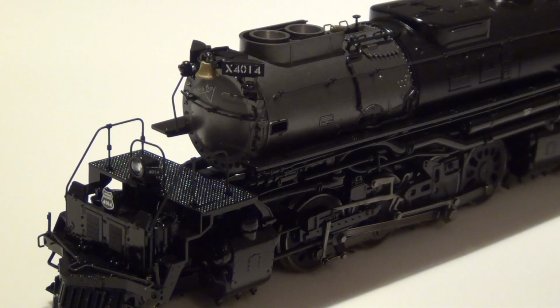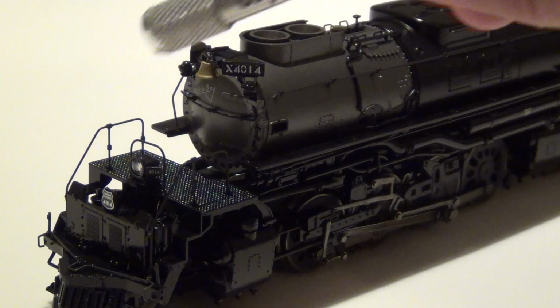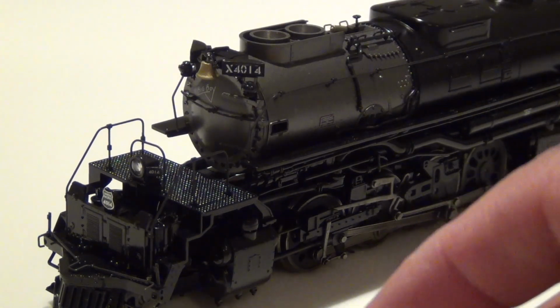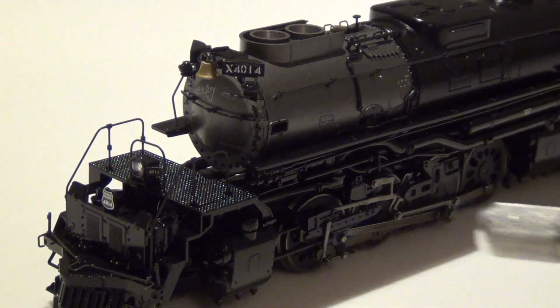So I'm going to talk a little bit about some of the features that we have on here and go through what Athearn has done with this particular locomotive. I'm going to point out some of the highlights. I'm not going to go through every single detail. But first and foremost, we have the pilot headlight, and these are LEDs on this. Cast iron steel pilot.